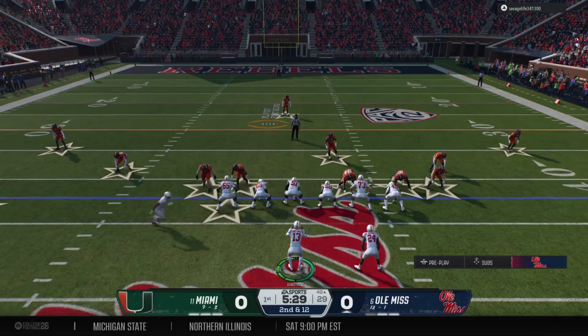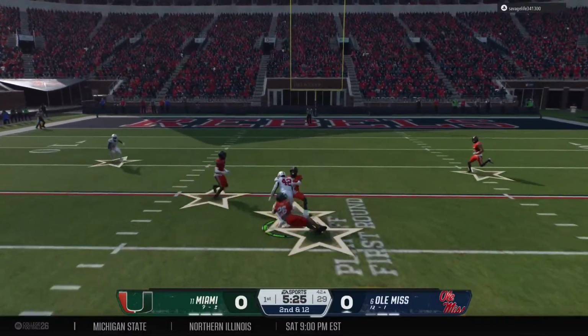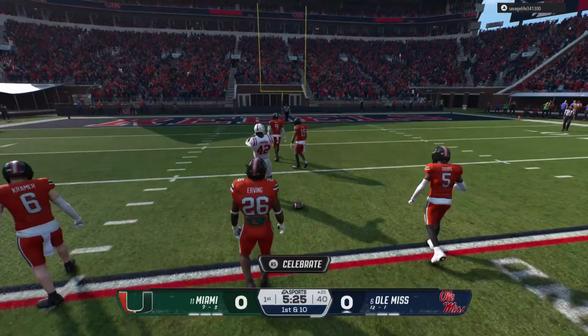Offense moving receivers around now before the snap. Looking for his big tight end. He's got a man down the middle. Tackle made after a big gain. Ball moves to the 21.